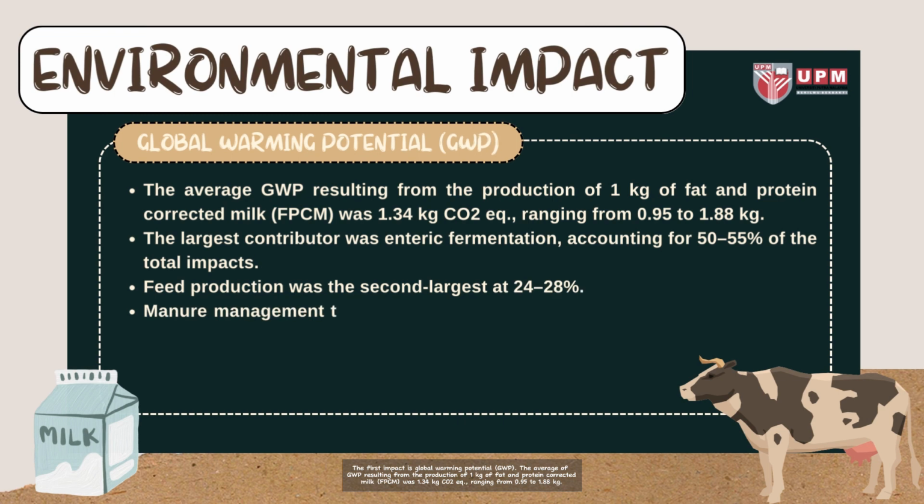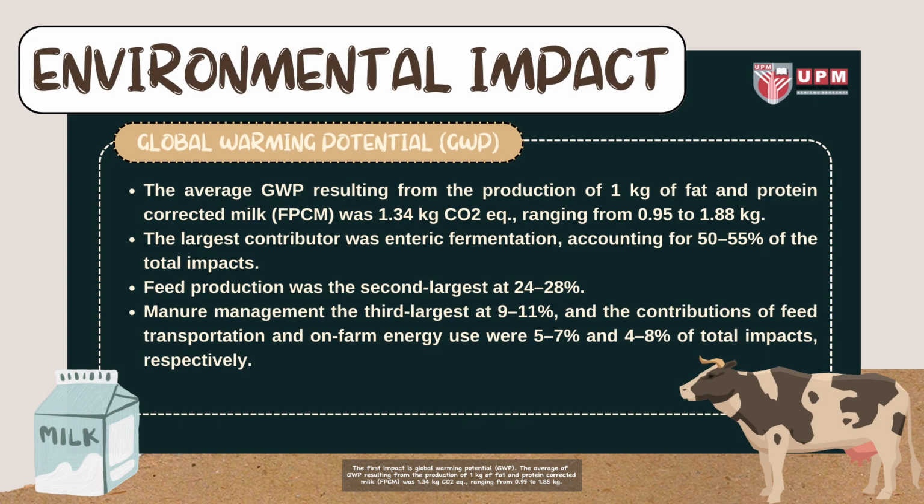The first impact is global warming potential, GWP. The average GWP resulting from the production of 1 kilogram of fat and protein-corrected milk, FPCM, was 1.3 kilograms CO2, ranging from 0.95 to 1.88 kilograms.